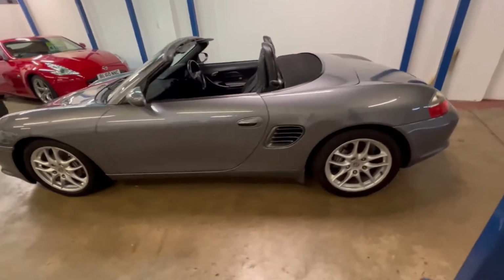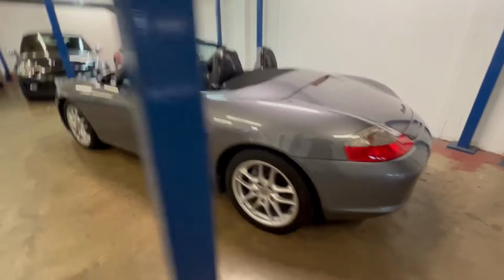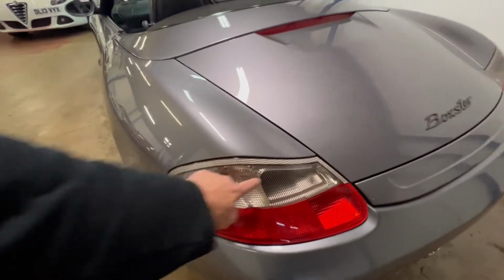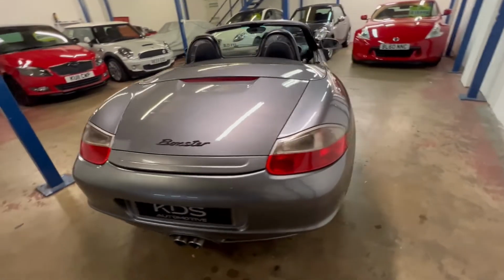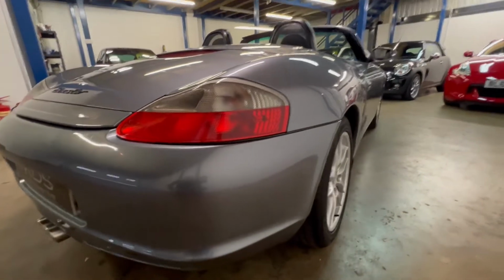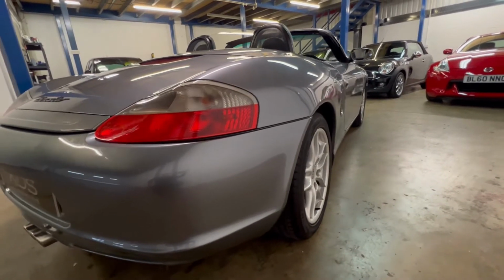You can see there it's really good and straight down the sides, and being the facelift also gets the clear rear lights as well. This has actually got a stainless exhaust on it. I'll get to that in a second. All good down the driver's side as well.